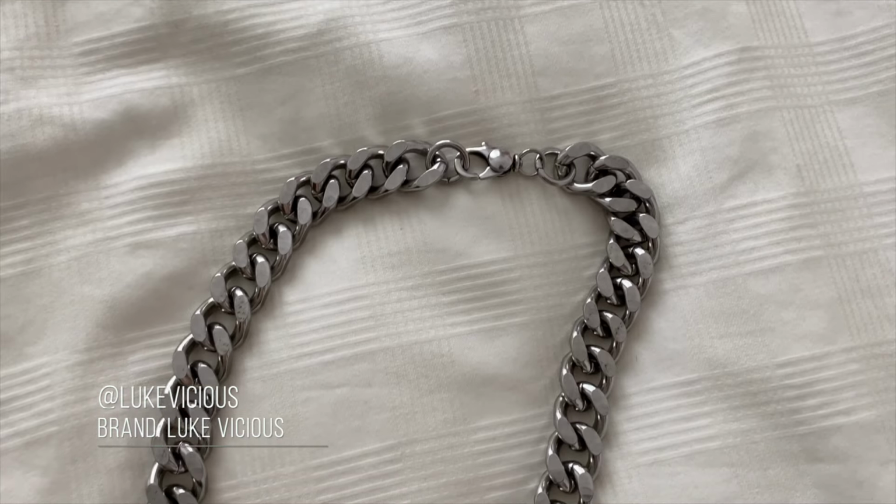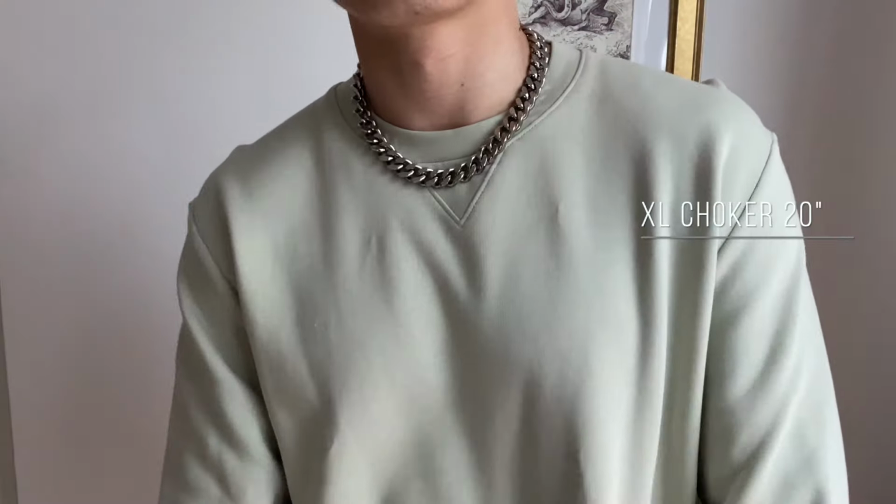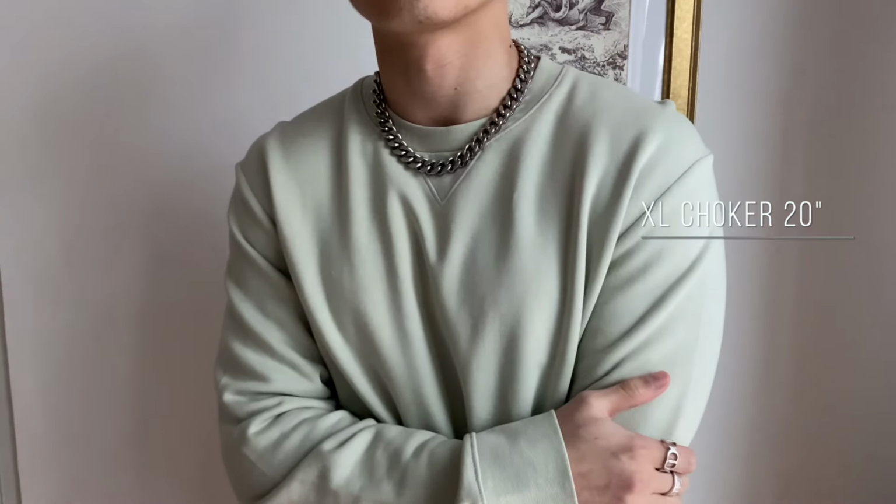So right now I have 2 statement necklaces in my rotation, and my first is this silver chunky XL chain from Look Vicious. It's the perfect size chain links for me and it brings a really masculine and edgy look to your fits. It's great for streetwear looks and the price point on these are even better. Again, a really great statement necklace that you could just put on alone and you're good to go.